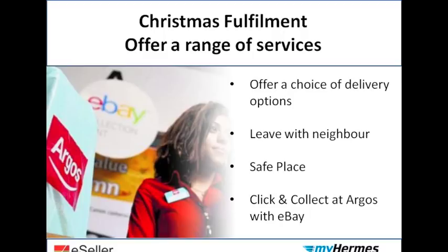I think it's what your customer wants, really. Everybody's different. We just did a survey of about 2,000 online shoppers, and yeah, everyone's different. Some people work and want it delivered to a safe place or a neighbour. Some people don't and want it delivered to their home. And some people who work want it to their office if they're allowed to. So I think it's what suits your customer.